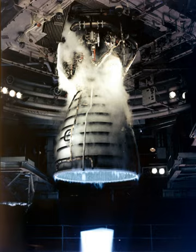The Aerojet Rocketdyne RS-25, otherwise known as the Space Shuttle Main Engine (SSME), is a liquid-fuel cryogenic rocket engine that was used on NASA's Space Shuttle. NASA is planning to continue using the RS-25 on the Space Shuttle's successor, the Space Launch System (SLS).